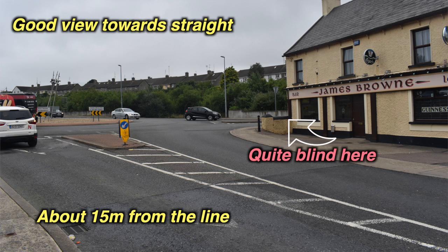And I'm definitely thinking at this stage, because around 15, 16, 17 meters from the line here, it's kind of decision time. You need to be deciding, am I going to stop or am I going to go to first gear or whatever? So I'm definitely thinking first gear here, just pop it into first gear, maybe go very slow to give myself more time and control at this roundabout.